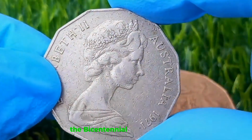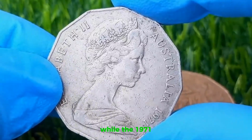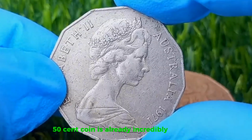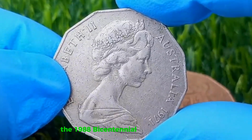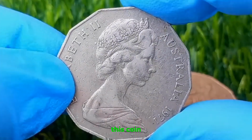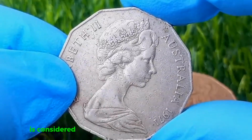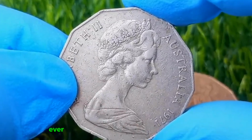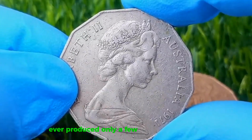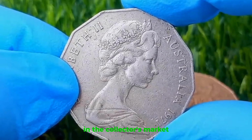The bicentennial Australian coin, the multi-million-dollar prize. While the 1971 50-cent coin is already incredibly valuable, the 1988 bicentennial Australian coin is in a league of its own. This coin, minted to celebrate 200 years of European settlement in Australia, is considered one of the rarest and most valuable coins ever produced. Only a few rare versions exist, and their worth has reached unbelievable heights in the collector's market.